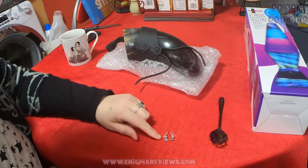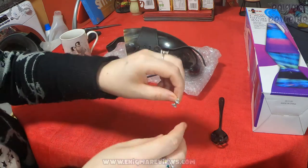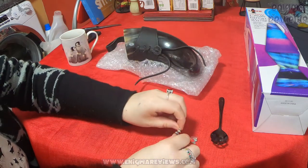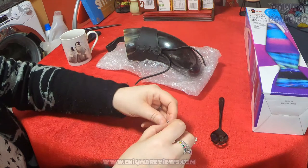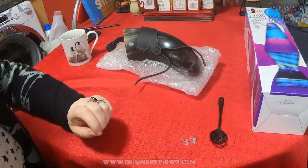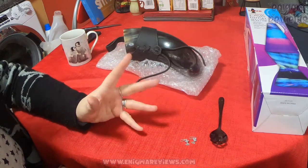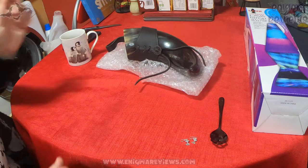But when they arrived today, I was like, Jesus Christ, could you get any smaller? These were £5.99. So for £5.99, they're not that badly priced, guys, for what they are. But I would have liked them to be a little bit bigger. If they fell out of my ear, I wouldn't know, because they're just so tiny and they're so light. But never mind. Then I grabbed this guy.